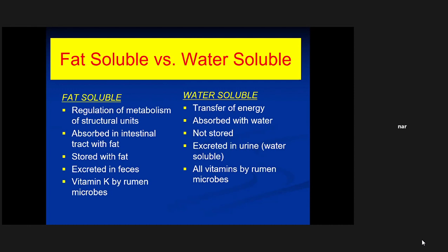Another important thing here is these vitamins, A, D, E, and K, are absorbed in the intestine. I'll tell you exactly where they're absorbed, I think at the end of this slide. But they're absorbed in the intestinal tract only if you have fat. Otherwise, they cannot be absorbed in the body. Because they are soluble in fat, that's the way they are absorbed. And they are stored in the fat. Fat-soluble vitamins are stored in fat, and they are excreted in the manure or feces.